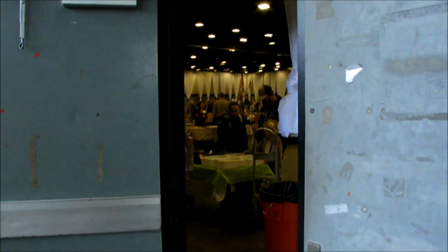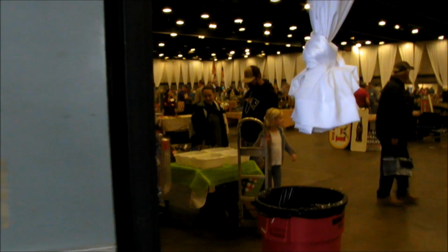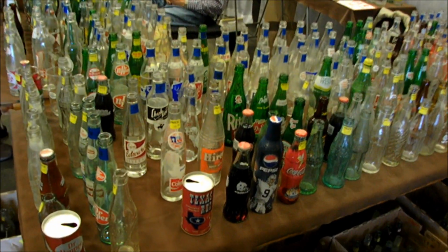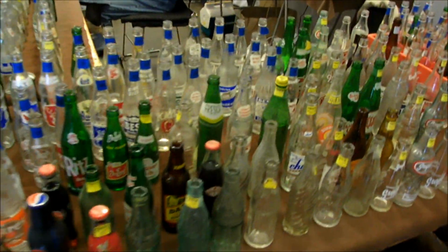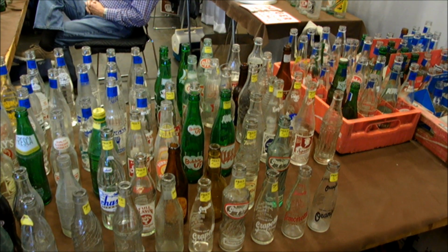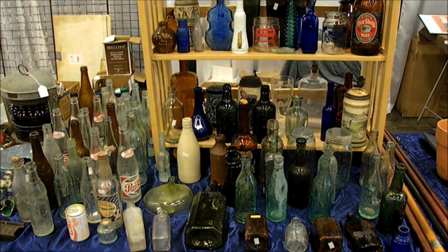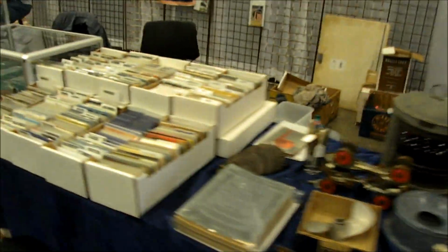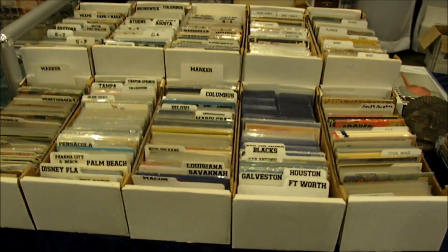It's time for the Jackson, Mississippi Bottle Show. And of course, they got a lot of other things, not just bottles here.